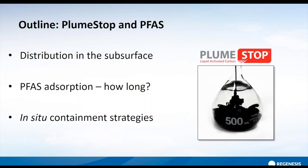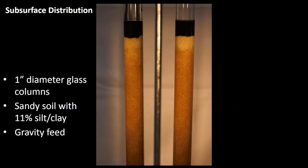So we'll start with the distribution in the subsurface. As we were developing Plume Stop, we ran probably close to 1,000 of these columns to really optimize the formulation. But this demonstration, I think, really shows you what Plume Stop is capable of. These are relatively small columns. They're 1 inch in diameter, about 1 foot long, and they're filled with a sandy soil. It does have about 10% silt and clay, so it's not a clean sand. And they're completely operated by gravity feed.